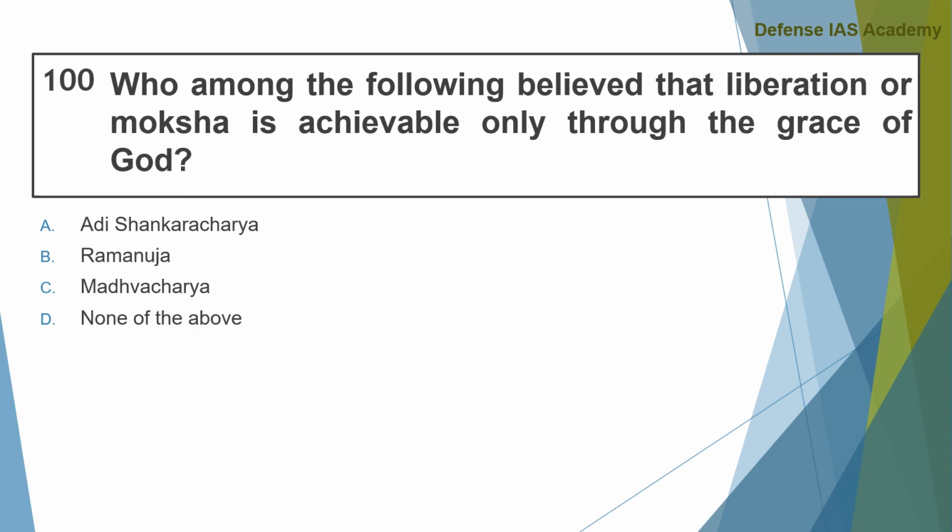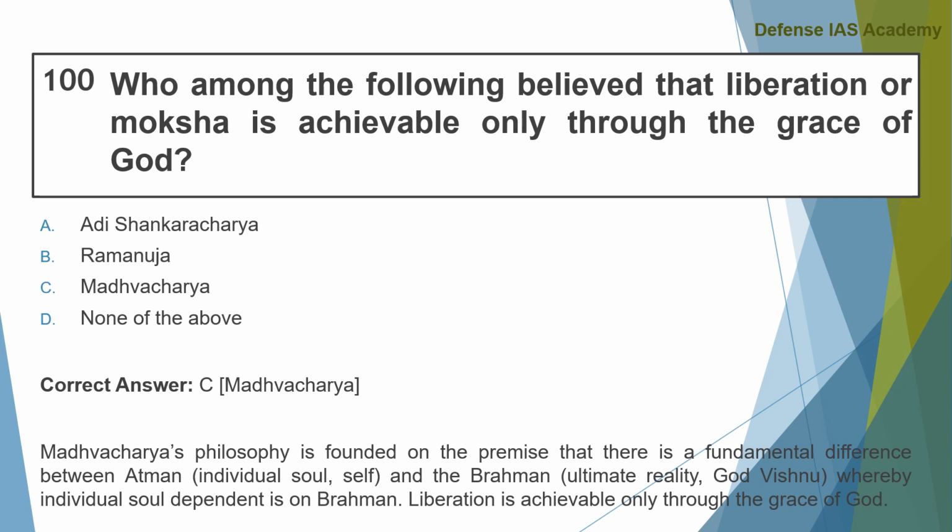Next question. Who among the following believes that liberation or moksha is achievable only through the grace of God? Answer is option C, Madhavacharya. Madhavacharya's philosophy is founded on the premise that there is a fundamental difference between Atman, that is the individual soul, and the Brahman, that is ultimate reality or the God Vishnu, whereby the individual soul is dependent on Brahman. Liberation is achievable only through the grace of God. So that was the belief of Madhavacharya.